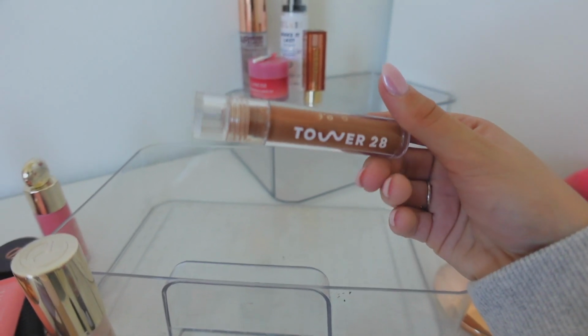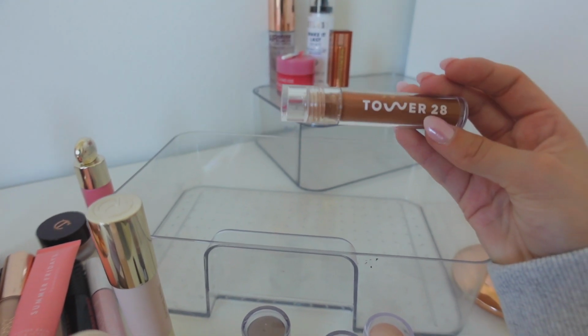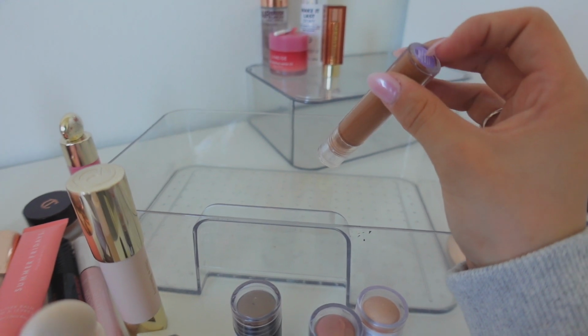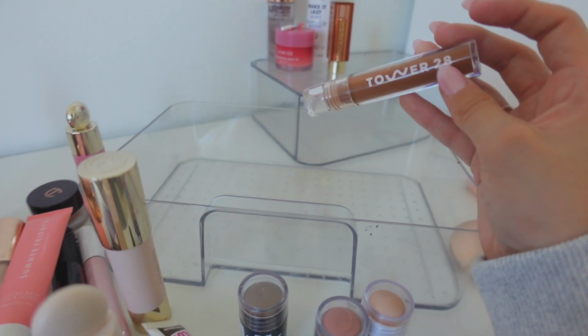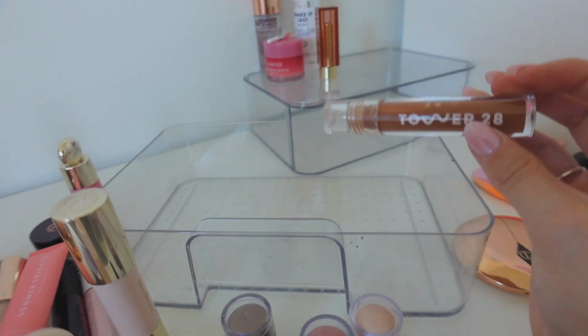The Tower 28 lip gloss. I do like this, but I feel like recently the shade has not really been hitting for me. I don't really like the shade as much as I did when I bought it, but it's still a really good formula. It's super thin though, and it also kind of comes off easy.